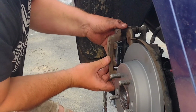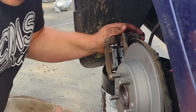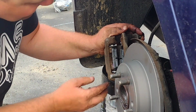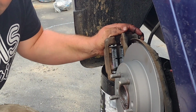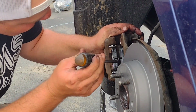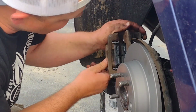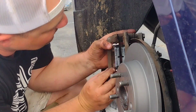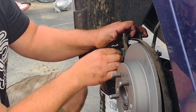Nope. All right. I pushed the piston back. Why are we not opening up wide enough? Get back in there. I'm being gentle. Did I not push it back in all the way? I might not have. Seriously? I went until the rubber, just like I did on the other side, started to get all crazy.